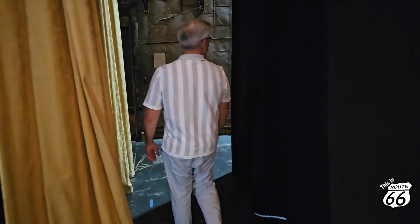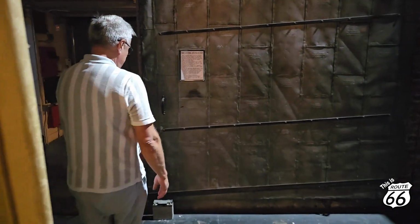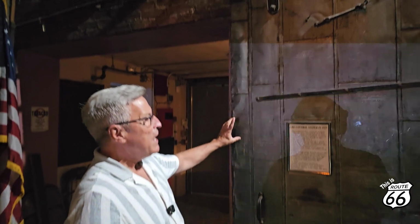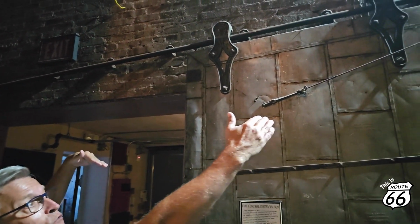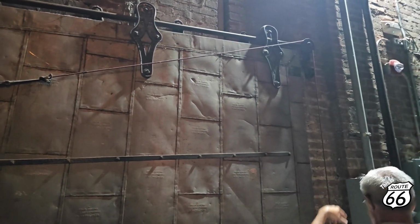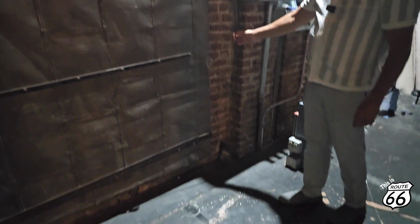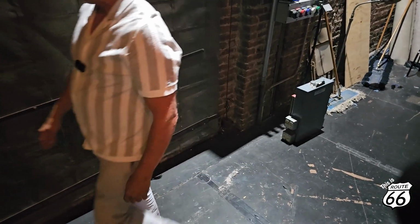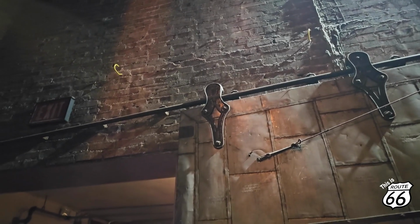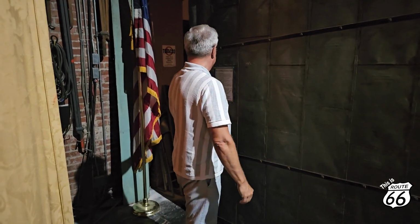I'll point out a really neat feature right here that came with the theater in '29. Theaters were so concerned about fire that they had an automatic fire door in 1929. They set this big insulated door on a slant bar, then put a rope across here and weighted it. They would make this rope very flammable, so if a fire were to break out, the first thing to catch fire would be the rope. The rope would burn, the weight would fall, and the door would automatically shut and separate the fire from whichever side it was on.